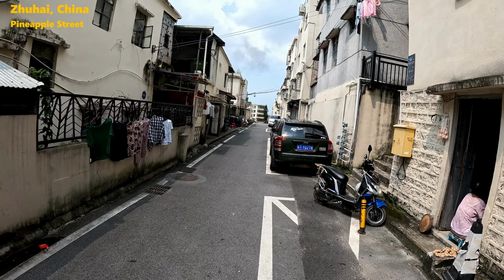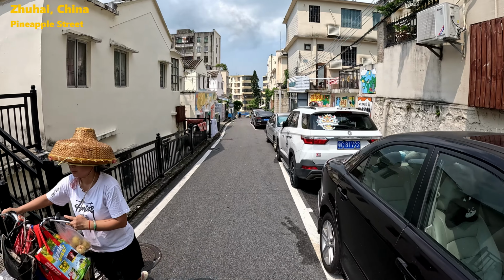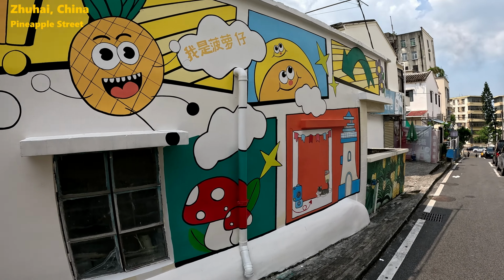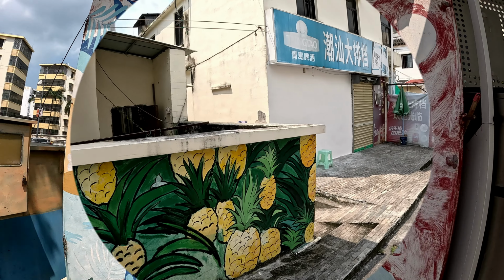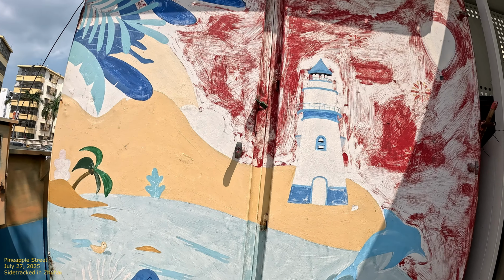Zhuhai sky makes your heart fly. Don't ask me why.